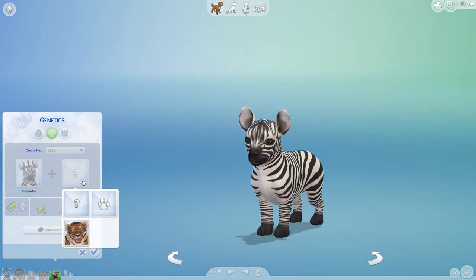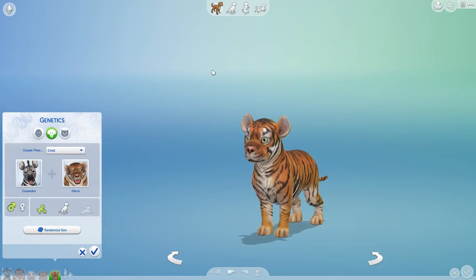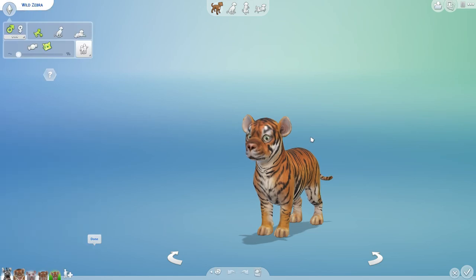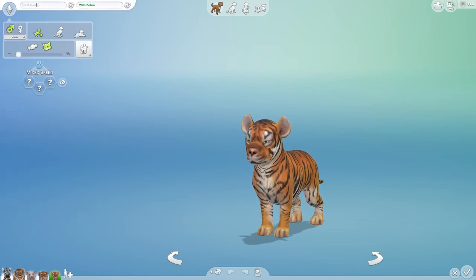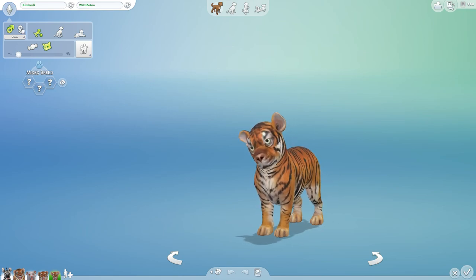I would love a little zebra. Are we gonna get more stripes? Stripes! We have another little one who is a tiger. Oh my gosh, are we gonna have maned tigers? Because that would be really cool. So this is actually gonna be Kimberly, spelled like this.